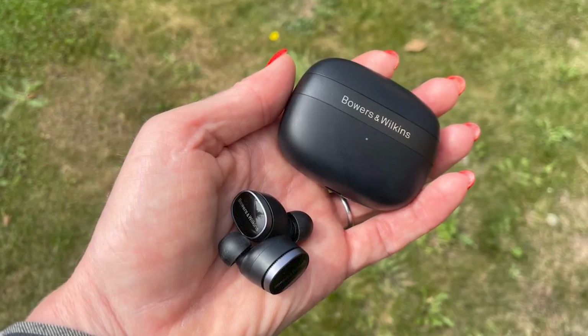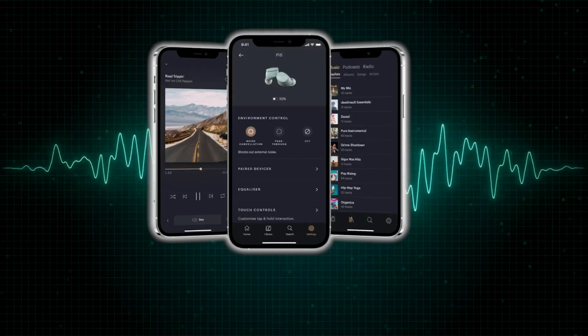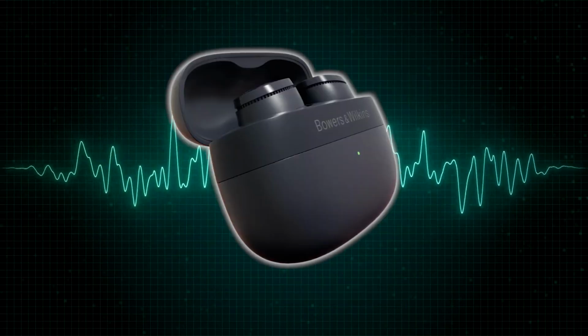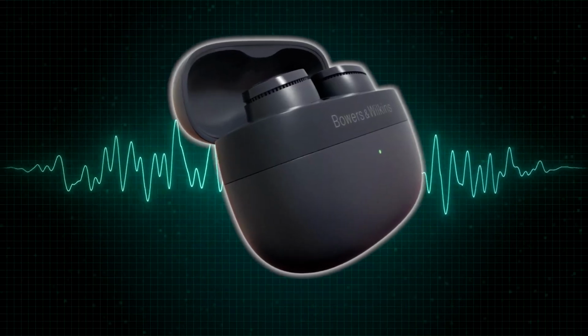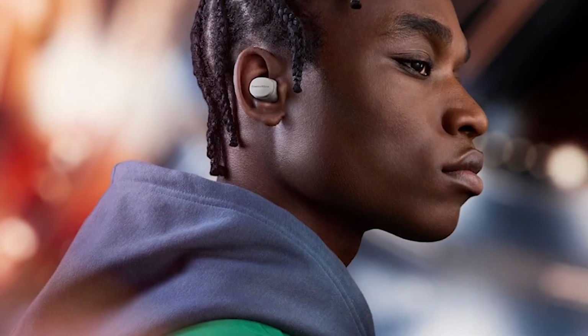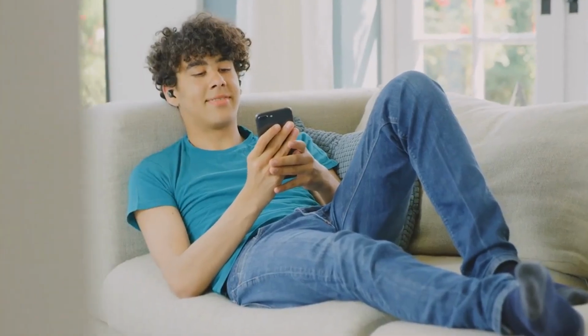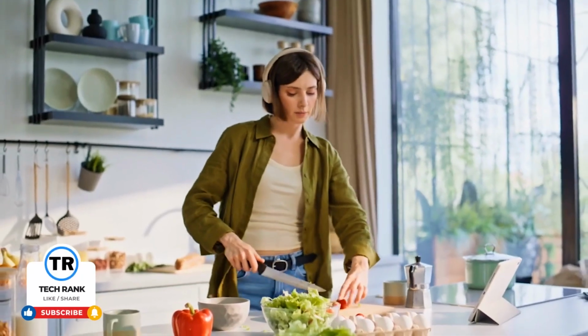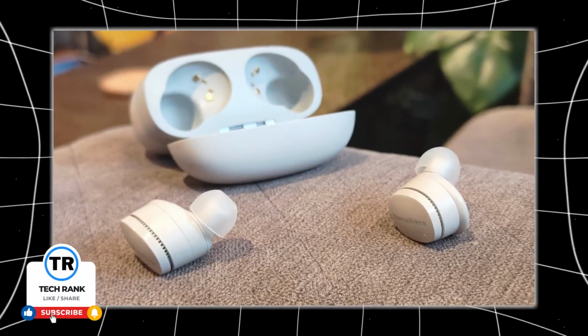What you are getting here is a clear design philosophy. The app is simple, with only a basic 2-band equalizer, and there are no advanced extras like spatial audio or head tracking. These are earbuds built around sound quality and premium feel first. If you want the most engaging listening experience in this lineup, and do not need a long list of smart features, the Pi 6 are the pair to consider.